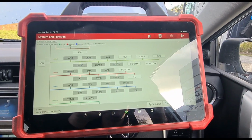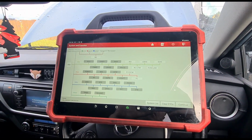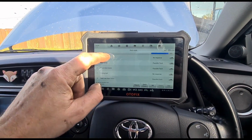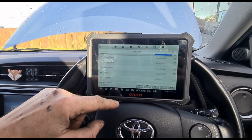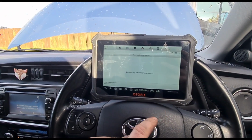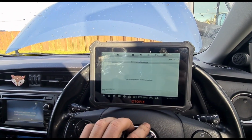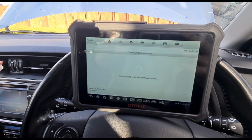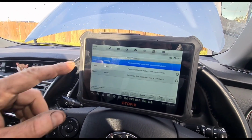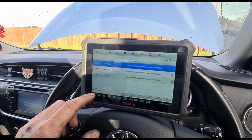Okay, I'm not sure what seems to be going on, but we don't seem to be getting a very good connection here to this car, so I'm going to try a different scan tool. Okay, so I've got a different scan tool here from AutoFix. Okay, we've got 3 faults here. Any faults anywhere else? No. Let's have a quick look, see what's going on. Particle filter restriction. So we've got just a particle filter restriction and no other codes.